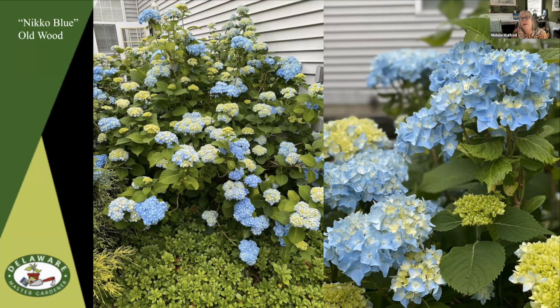But it's a very pretty variety. And in some soils, it's even a deeper blue, but this is more, for me, a powder blue color. And this is one that would change, even though it's called Nikko Blue, it will change to pink if it's alkaline. But very few people have 100% alkaline soil with no aluminum sulfate in it. So I think if you buy this, it's going to pretty much stay blue.